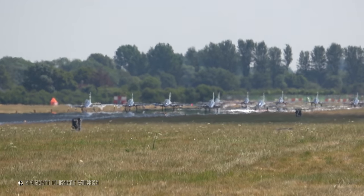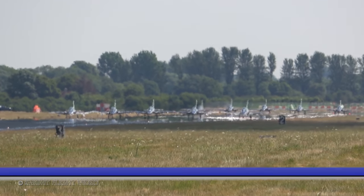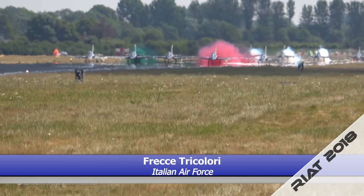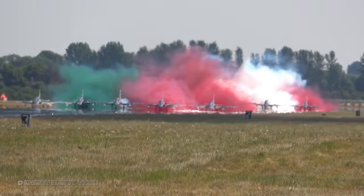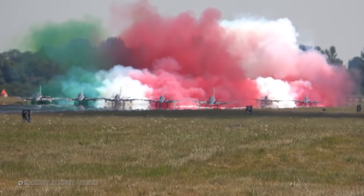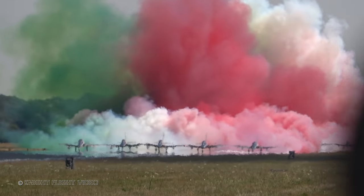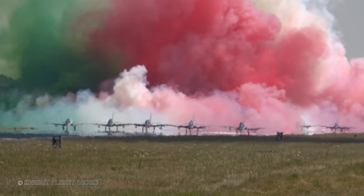The aircraft are now on the lineup on the runway and they are performing before takeoff checks. This is the engine run up and pressurization. Ladies and gentlemen, the green, white and red of the Italian flag.